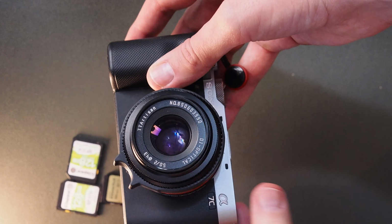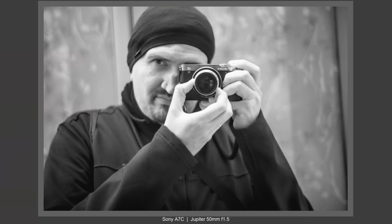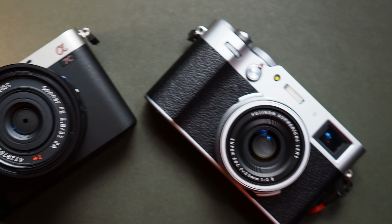Is Sony A7C Mark II or Sony A7CR a good choice for passionate photographers or for working photographers? Let's find out if those brand new cameras from Sony are a good choice at the current rumored prices. Let's talk about this now.